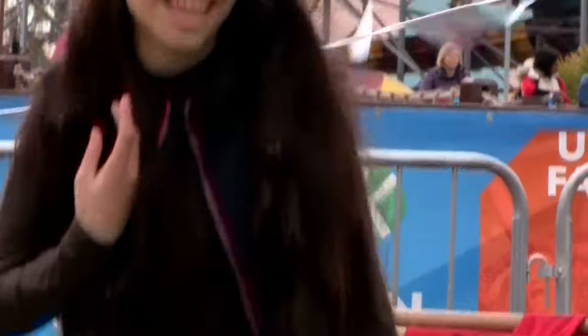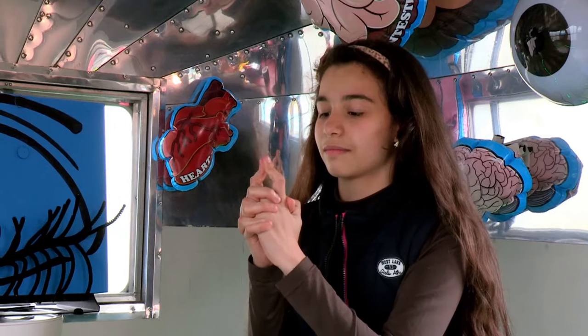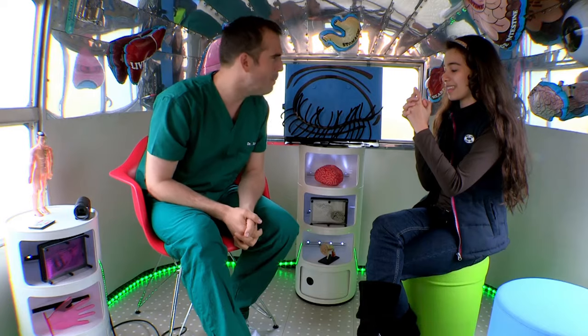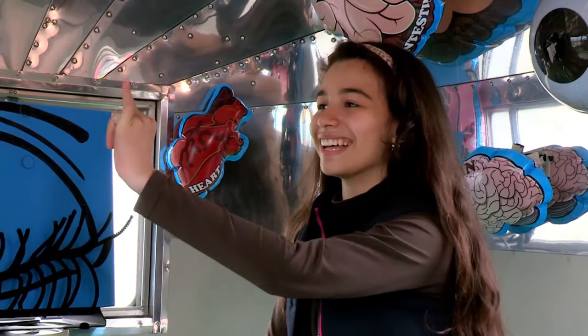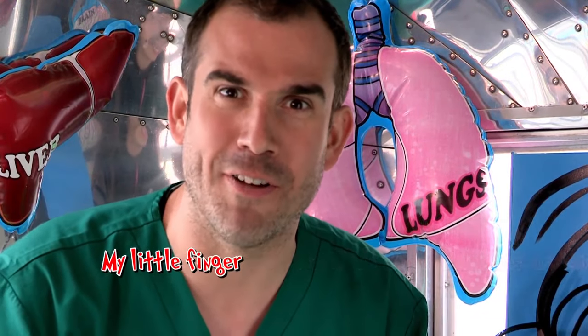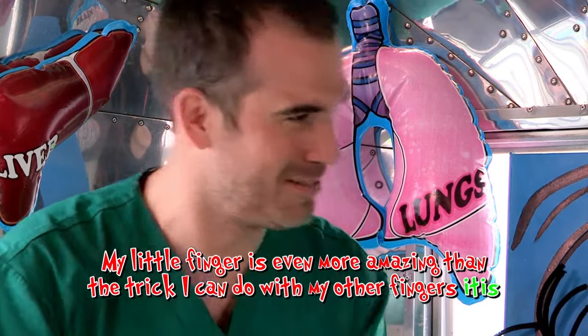Next patient, please. First in is 10-year-old Anna with a funny finger. Seems perfectly obvious why you've come to the ouchmobile. That's nothing. Look at my little finger. What's the diagnosis, Doc? Looks to me like a case of my little finger's even more amazing than the trick I can do with my other finger's itis. Wow. Tell me about your little finger, Anna.